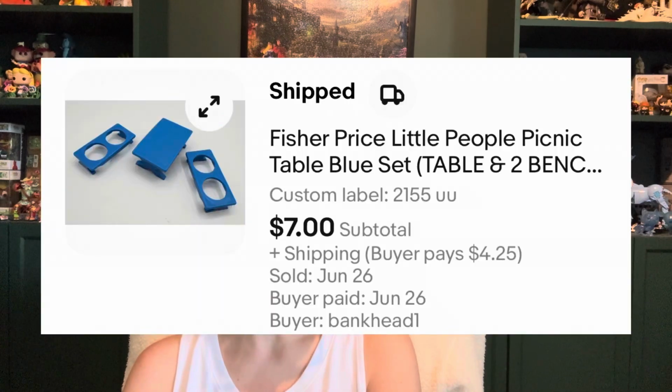Next is a Fisher Price Little People. This was a picnic table and 2 benches. Had $1 into this from a large Fisher Price Little People buyout. It sold for $7, and so I made $4.51 the same day it was listed.